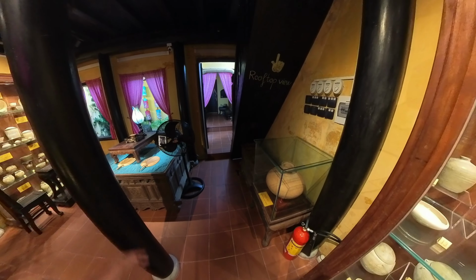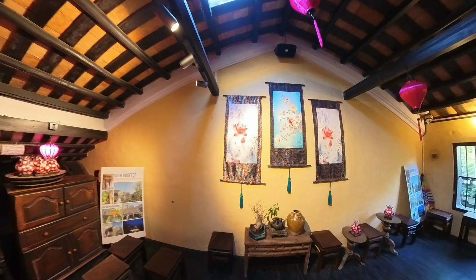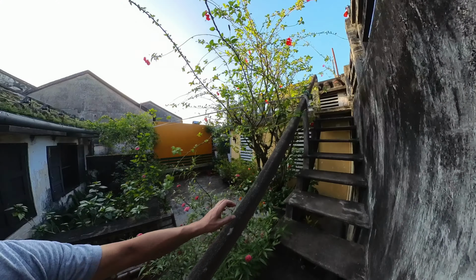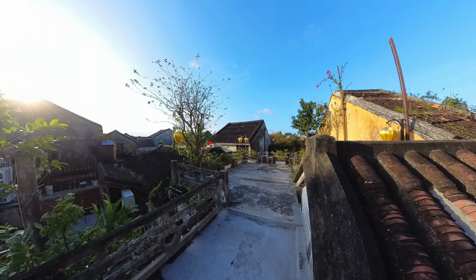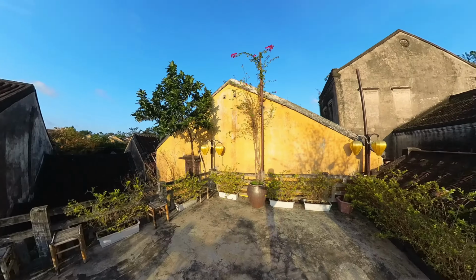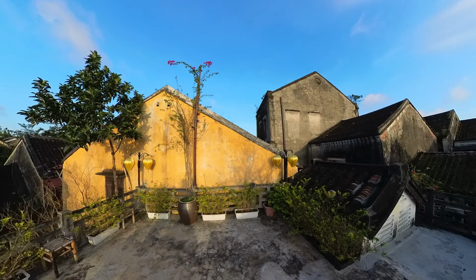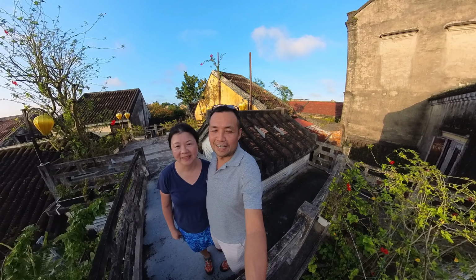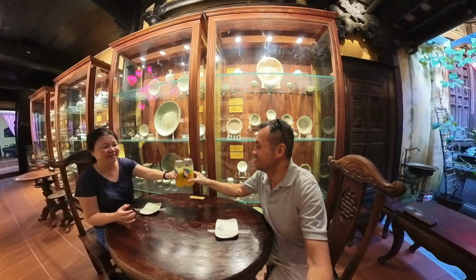Vietnam culture. Okay, let's check out the rooftop. Let's see what's up there. This is the highest point, the highest you can go on the rooftop of an old house. Cheers.